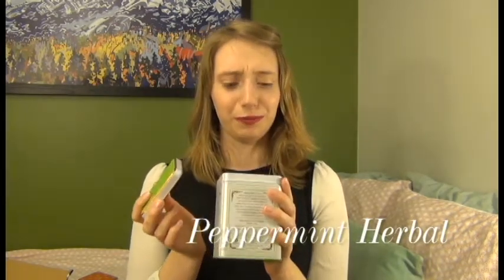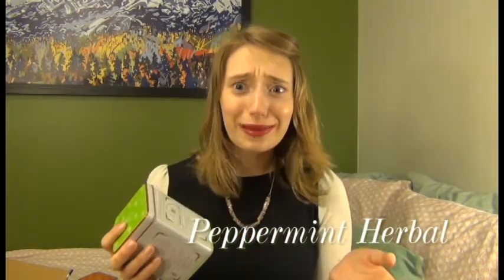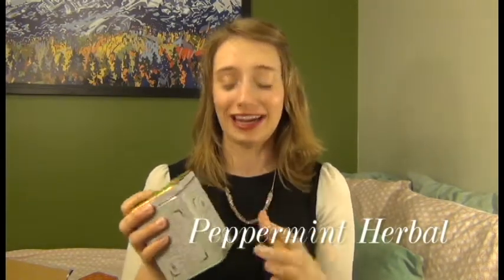Okay, so basically, this smells kind of like an Altoids mint. You smell it and it's like peppermint, then it gets into your nostrils and it's like peppermint. That's what just happened right now.